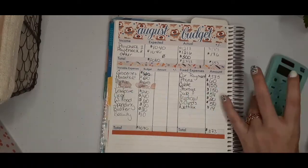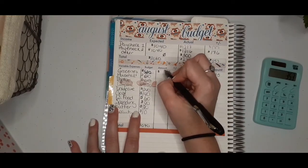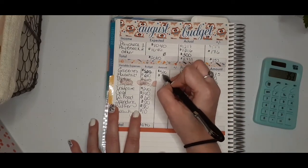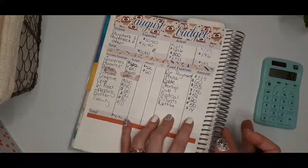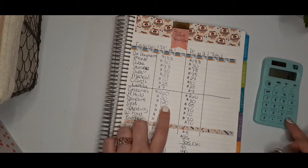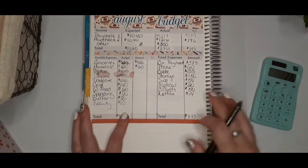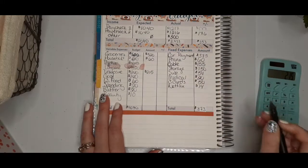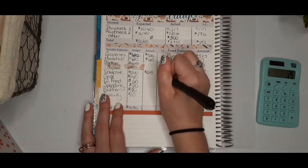Okay, so let's talk about my variable expenses. My groceries was right on the money with the $520. Household was the same. Daycare was different. Daycare was $120 plus $95 was $215. So that was a difference of $25.